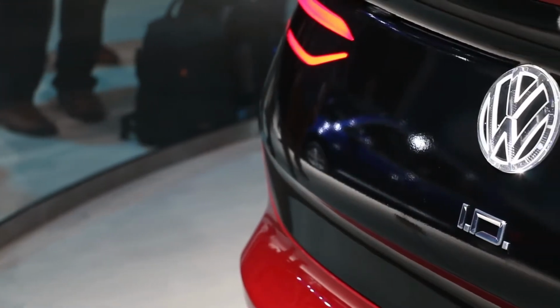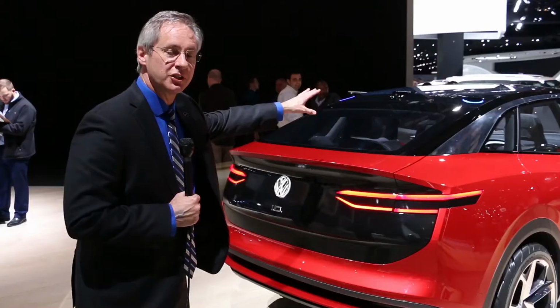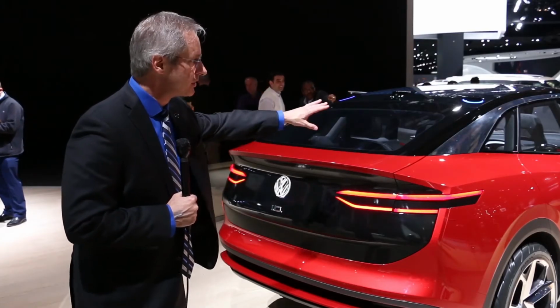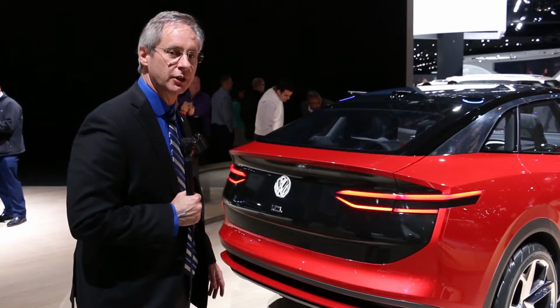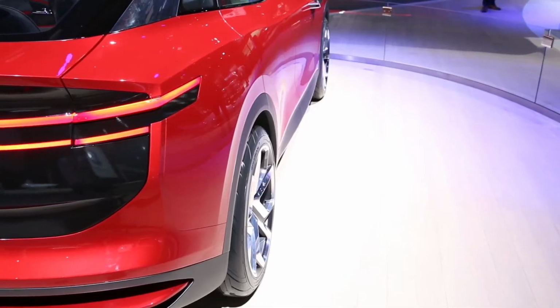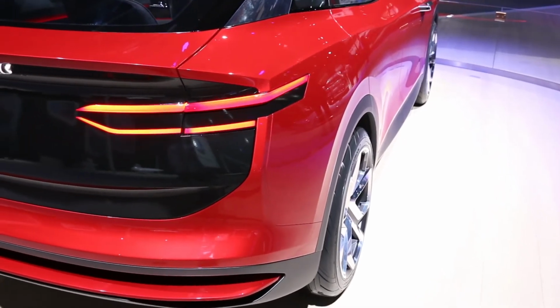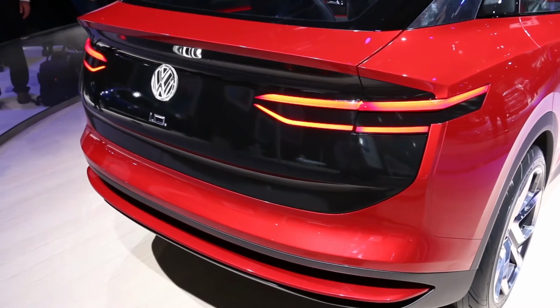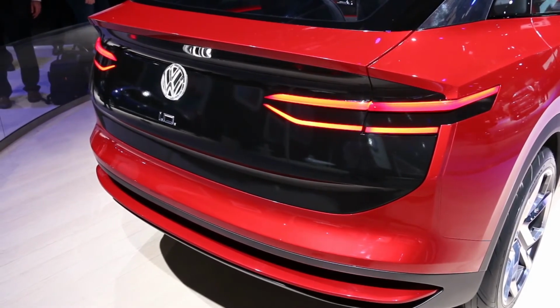Here from the back end, starting with the top, you can see the photo cells for helping to power the car. You can also see those blue discs again, like we saw from the front of the car. As you come down, you see a lot of black trim, and then here from the blackout area, you can see that the red tail lamps are really offset by the flat black appearance of the large area.